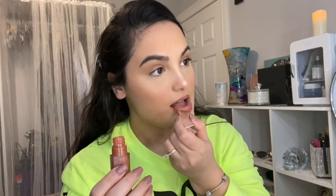And finally, I'm gonna go into this Fenty Beauty lip gloss. So that's pretty much what I do for my face. I'm going to set it using this Urban Decay All Nighter Makeup Setting Spray. It's almost out. I need to get another one.